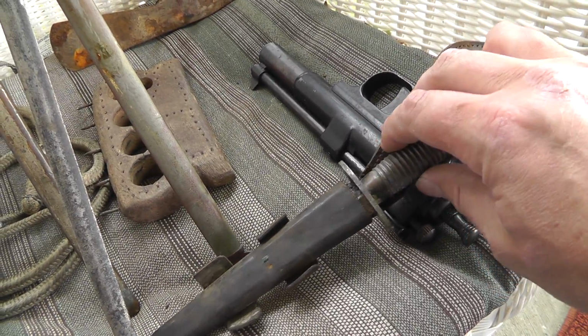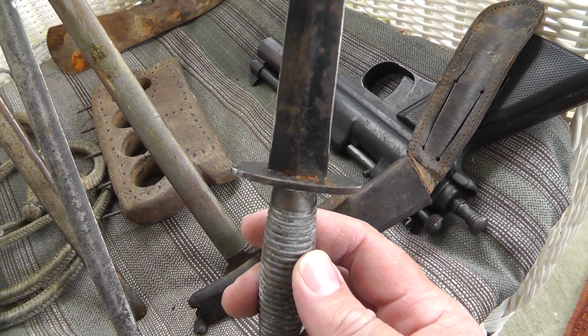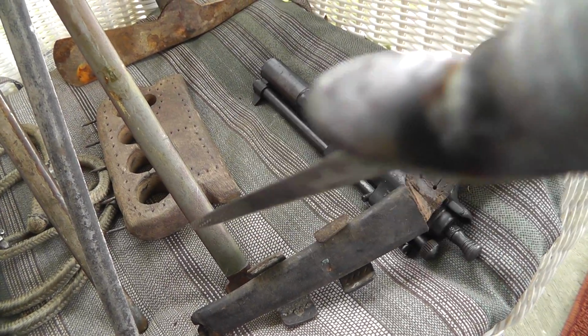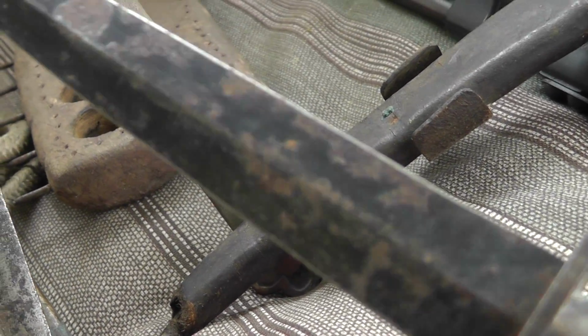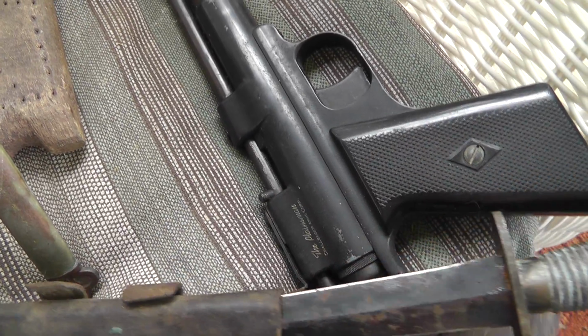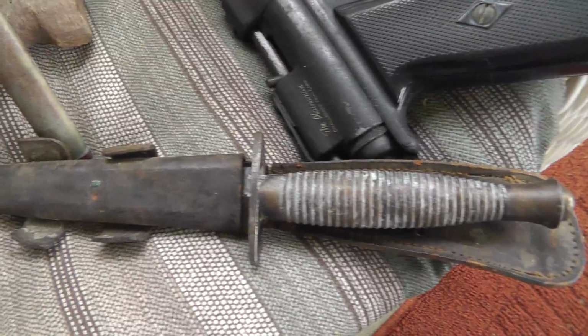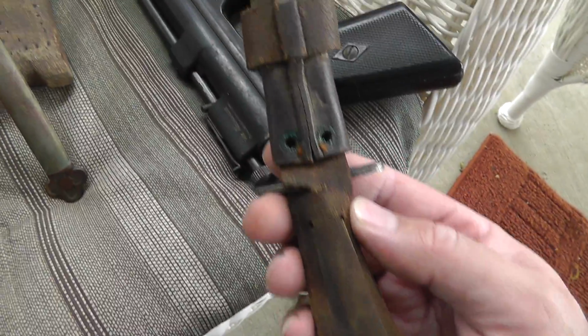A World War II dagger, Fairbairn-Sykes. I always say that wrong. English dagger, marked on the guard. See if I can get it to focus. Oh, there you go. England. Razor sharp. The sheath has definitely been around a while. Got to be careful with these because there are a lot of knockoffs and reproductions, but pretty sure that this is authentic.